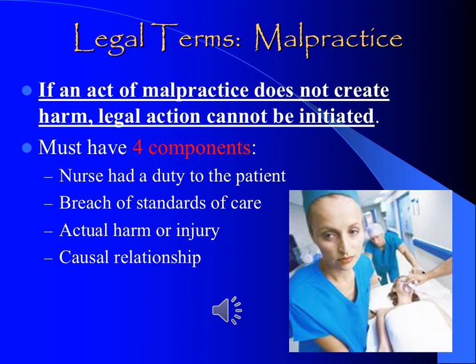It must be established that the nurse had a duty to the patient. A breach of standards of care or failure to carry out that duty must be proven. The patient must suffer actual harm or injury. Finally, there must be a causal relationship between the breach of duty and the injury suffered.